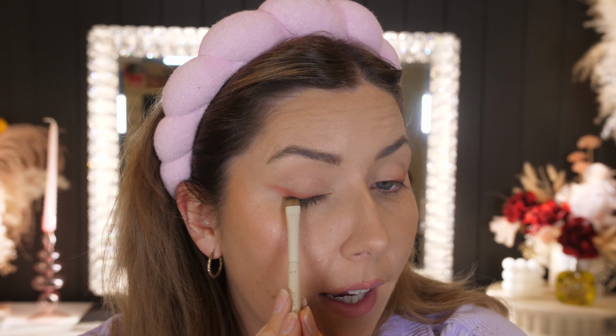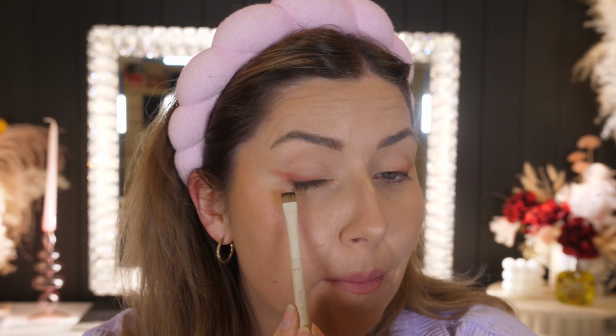This is definitely a cooler toned shade, and I must admit I am getting into cool tones at the moment. Are you guys the same? What do you prefer right now, warm tones or cool tones?